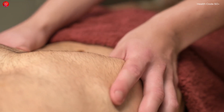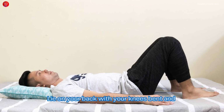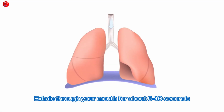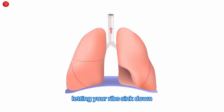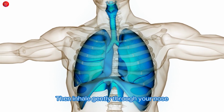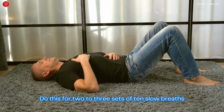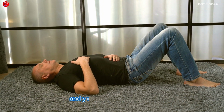Try this exercise. Diaphragmatic breathing. Lie on your back with your knees bent and a small rolled towel under your neck. Exhale through your mouth for about 5 to 10 seconds, letting your ribs sink down. Then inhale gently through your nose. Focus on keeping your neck relaxed. Do this for 2 to 3 sets of 10 slow breaths, and you'll feel the difference.